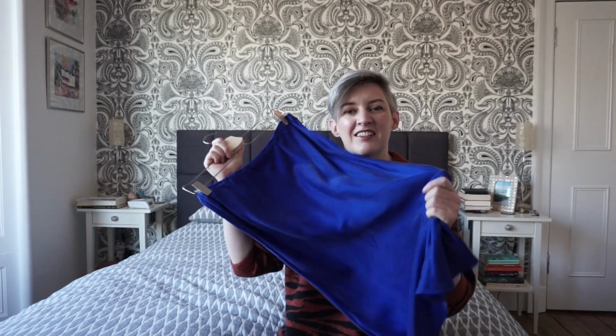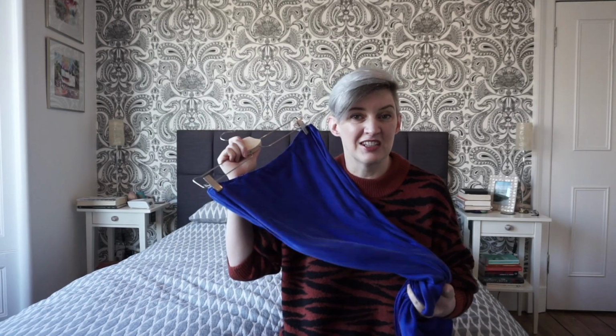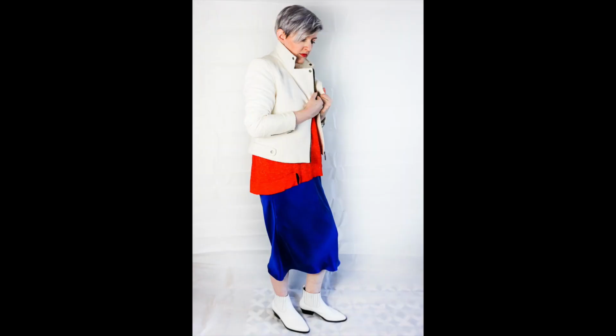So number 5, here we go. This is a silk slip skirt, a bias cut skirt that I made in spring last year. It's made of this blue wash silk that I bought years ago when I went to Jaipur, and I came back with a suitcase full of fabric, and I've used most of it, but this had been sitting there waiting for something special to happen with it. I really enjoyed making this, and I've worn it quite a few times, mainly for special occasions.